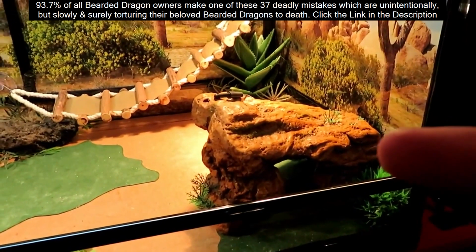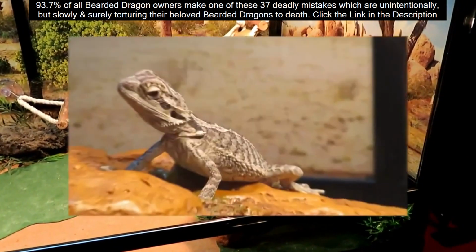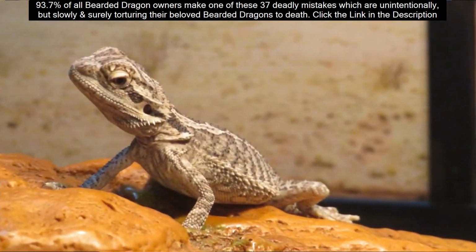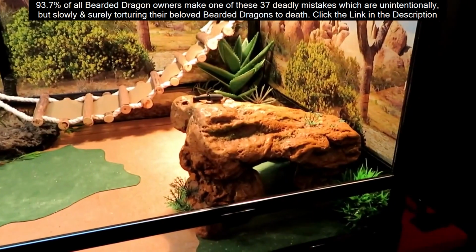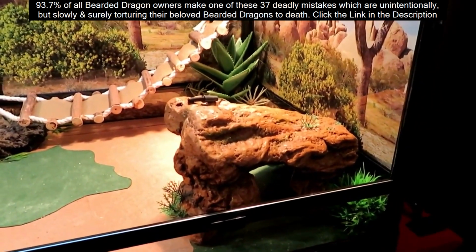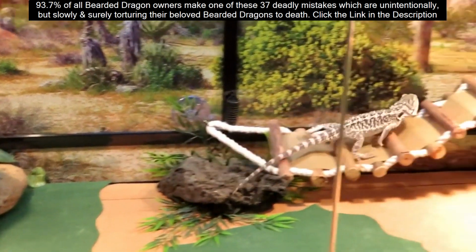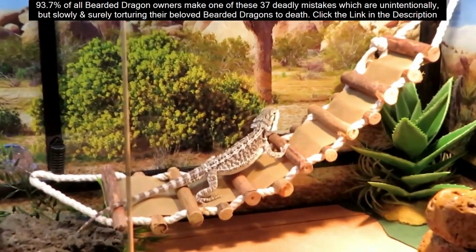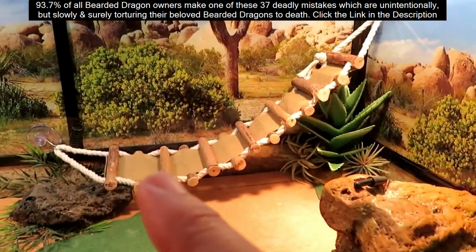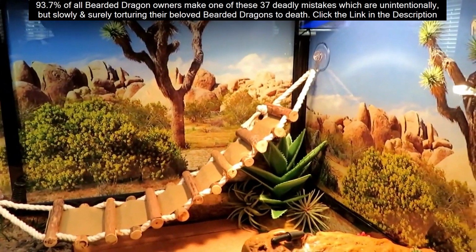This piece right here, this rock, is one of his basking rocks that he sits up on to get as much heat as he possibly can get. That was actually sold in the fish accessory aisle, so that's meant to go in a fish aquarium, but he loves it. This rope right here was sold in the bird section, but Leslie put some fabric in between the rungs there so that Scout can climb up and get up high and get some more heat.